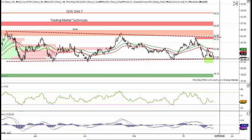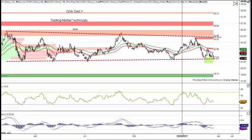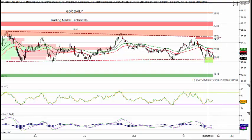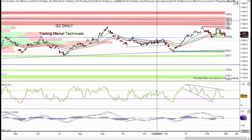We lose that, we'll flush right back down to the 1913. So pay attention to that as well. 2299 will come in as decent resistance if you wanted to get a short off. Okay, you can see the GC contract here barely holding the 1318.